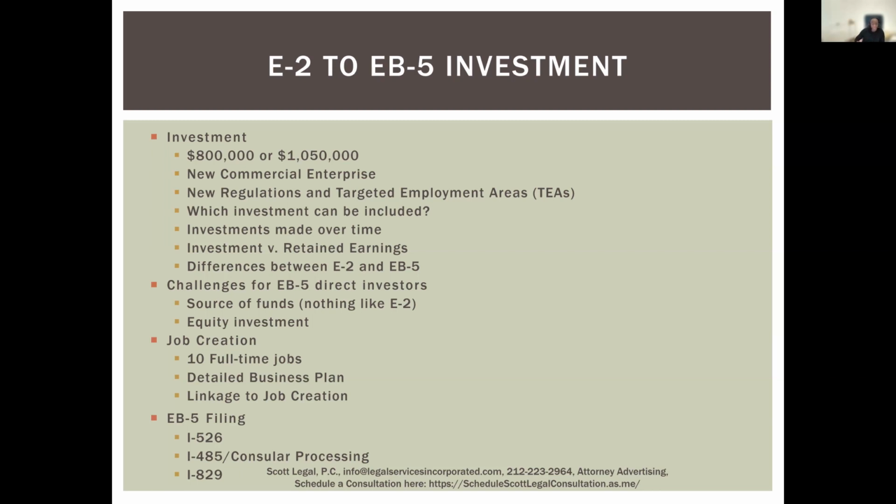Now, the next category of moving to a green card is again one we do a lot of, and this is the EB5 category, where the individual can use their current E2 business, and even the investment that they made in their old E2 business, to get a green card, right? So this has a few requirements. One, unlike E2, this has a very specific investment requirement where you have to invest either 800,000 or 1,050,000 in a new commercial enterprise.